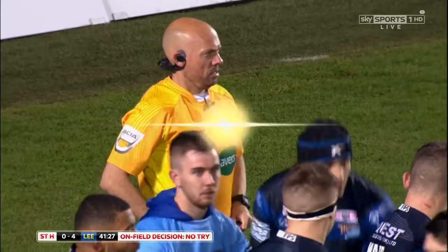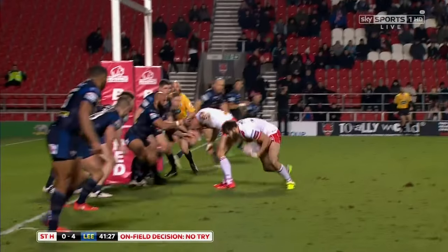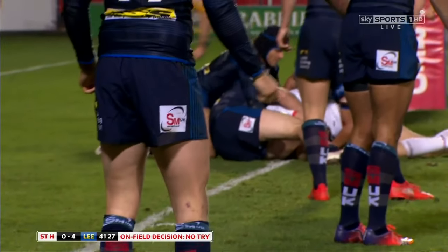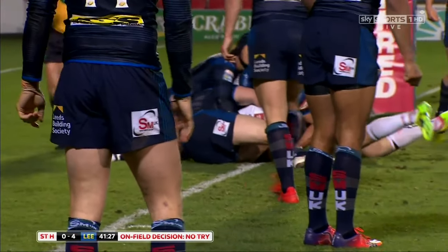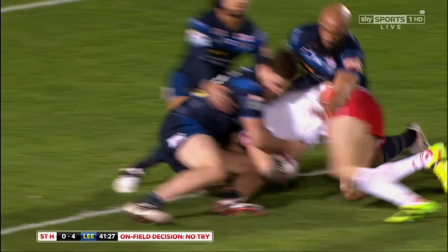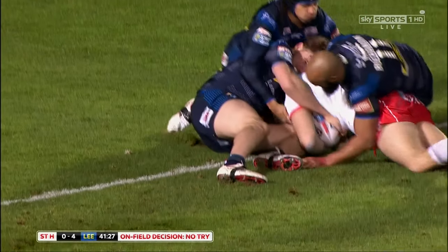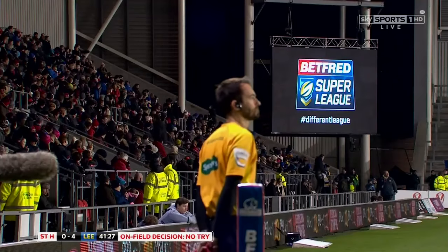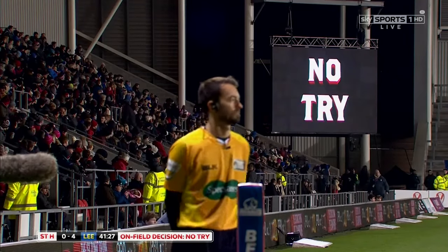Another no-try decision on the field from Phil Bentham. Well, very similar to the one we saw just before half-time. Again, does he ground that ball over the line? My first initial look, I thought he grounded it short and then was carried up. And I think that's Phil Bentham's view as well. He's given no try on the field. It's short there, and then it's lifted up. Well, I think we'll find that this is denied. It is.